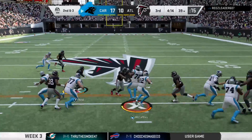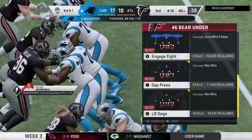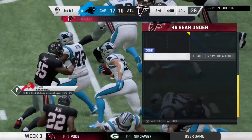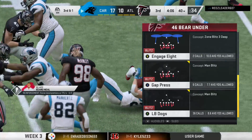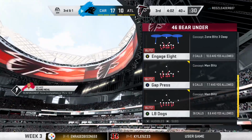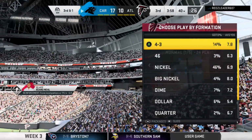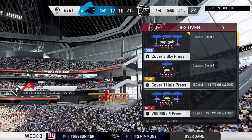They stay on the ground. McCaffrey again. Nowhere to go that time. He maybe got a yard up to the 40. The good run on first down followed up by a not-so-good run on second down. Now let's find out if they're going to stick with the run here on third down. A lot of people would love to see some play action here. I say go with your best running play over your best blocker.